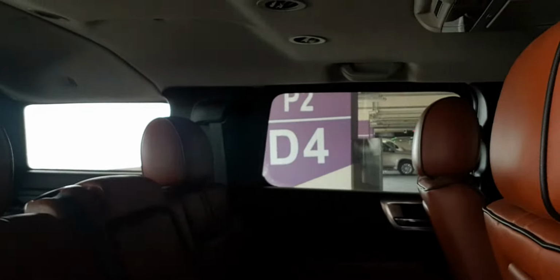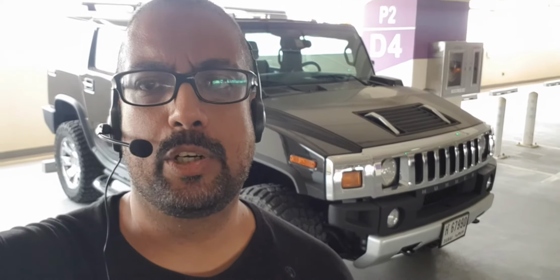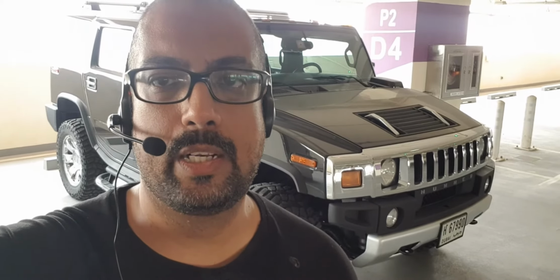And here we're going to be putting two 12.5-inch 4K Android screens, plus front and rear parking sensors, and a 360 camera system. Not an easy job. These things are massive. We've got UHD 360 camera systems that we're going to be installing in this, and it's going to transform the vehicle. Stay tuned to see what it looks like afterwards.